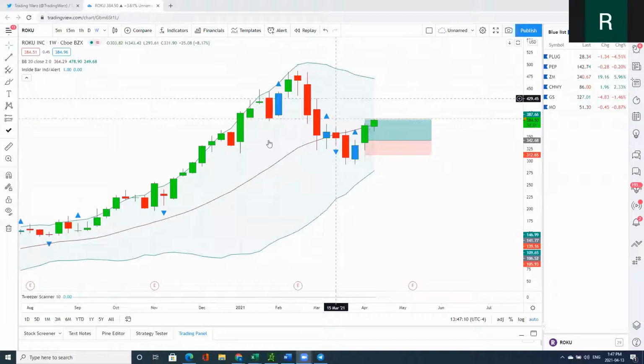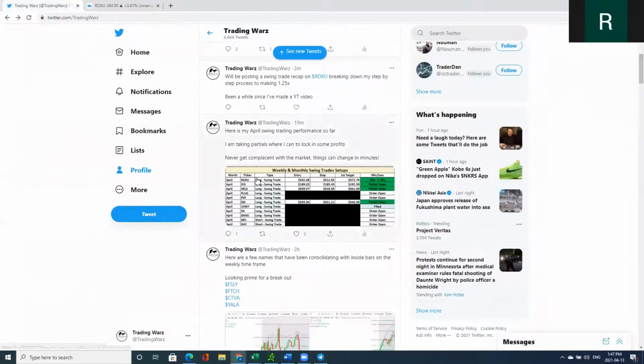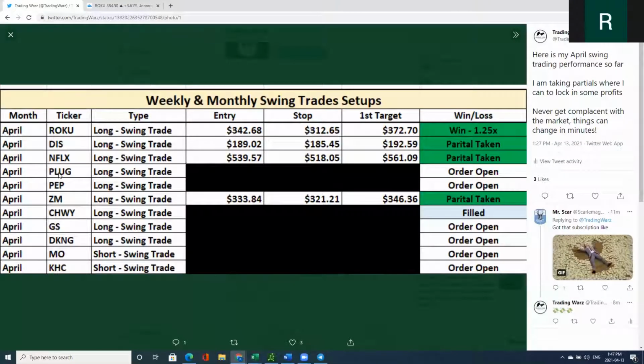All right, guys. So for April, I'm just going to show you quickly what I've been doing for April so far for swing trades. I've been taking a lot of partial profits where I can on Disney, Netflix, and Zoom, just because even though the market is at all-time highs, you never know when things can turn around. So it's always good to lock in where you can. So far, no losers, which is good.